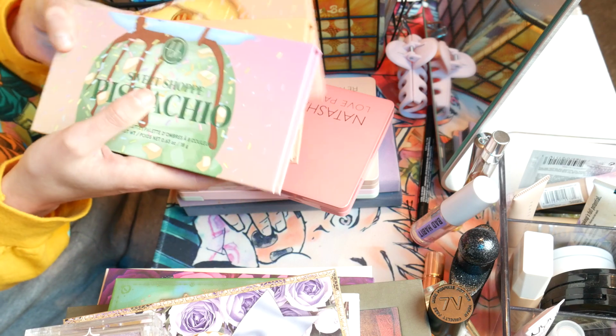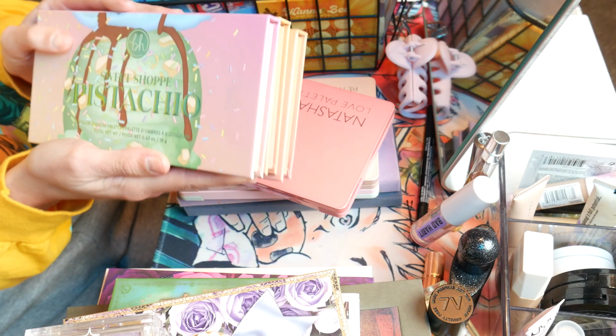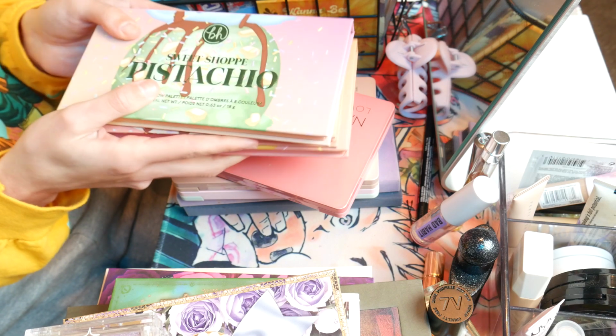fan favorite. But I think these are really like the only... I take that back. No, I have one more monochromatic palette, I believe, but I mean, this is the core of them. I don't really have too many monochromatic palettes.